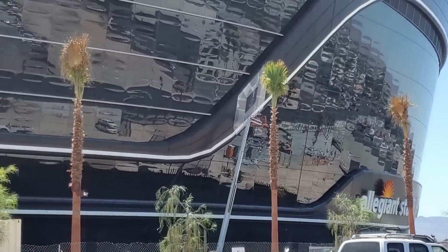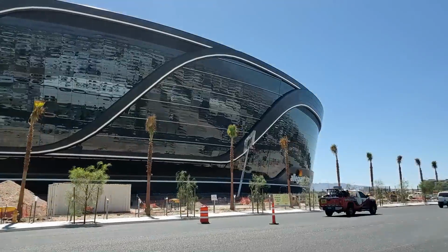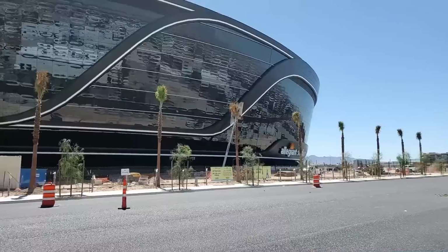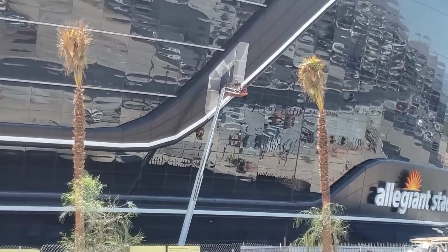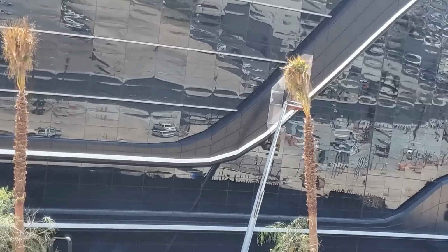Pretty much, this looks like they do body work on a car. They just do the same thing on these panels. And he's actually going up there right now. We're gonna see if he paints it or what he's gonna do with it.